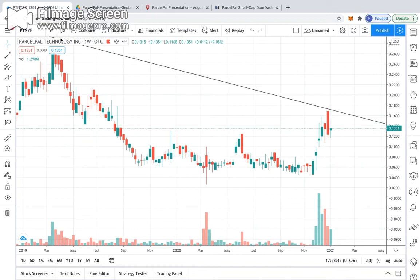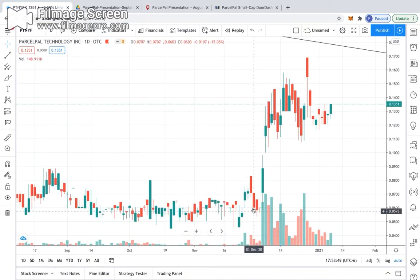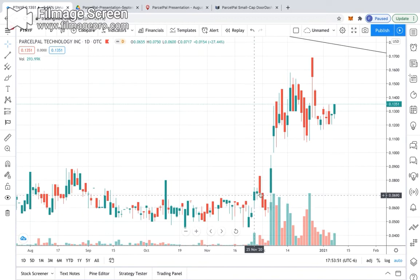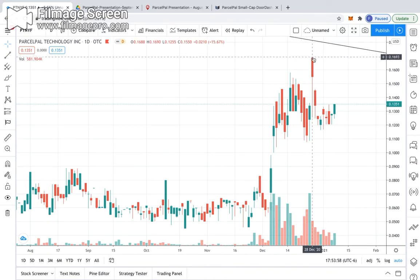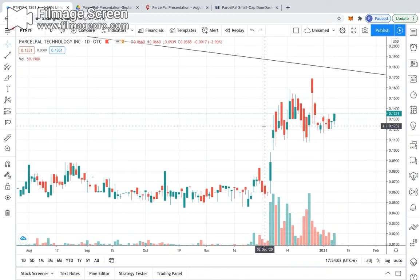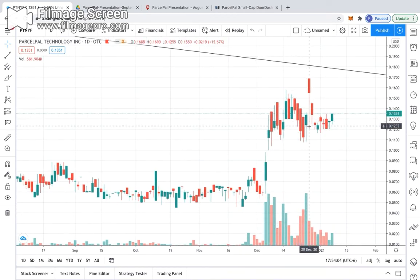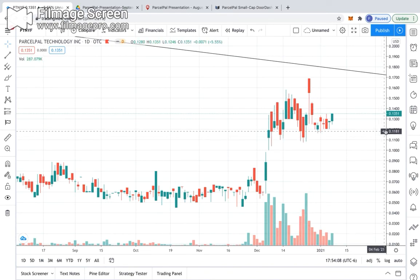Let's go back to the chart here and talk about where we might head in the short term. If we go to the daily chart, we see we've come up quite a bit from right around 6 cents. That was around the 25th of November. And we came up all the way to a high of just short of 17 cents. Now we've seen a nice accumulation, a steady floor building right around 11 cents.